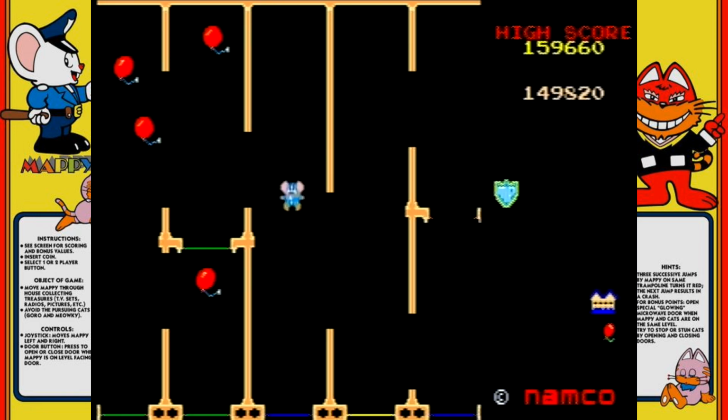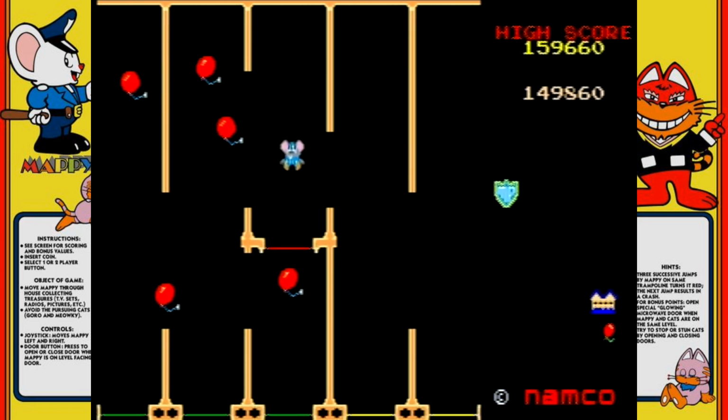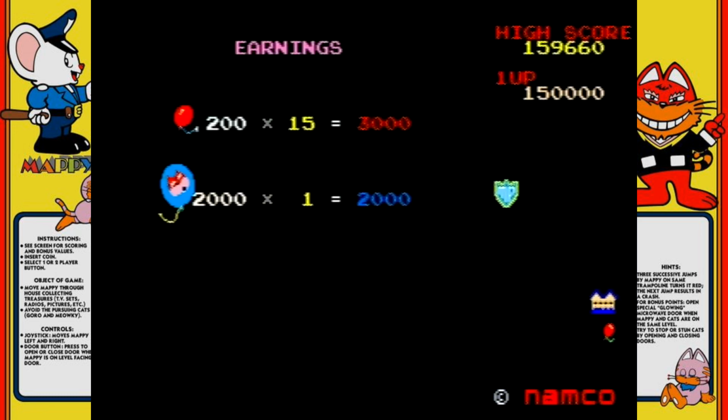There are bonus rounds where you bounce off trampolines to grab balloons while listening to a catchy tune. Try to grab them all before the song finishes playing to receive 10,000 points. Mastering the wall bounce gets you that perfect bonus nearly every time.